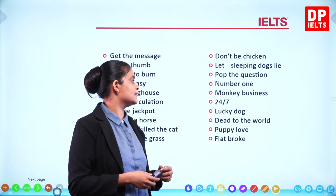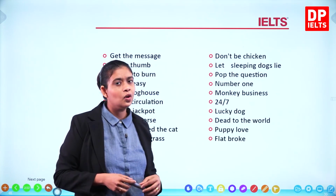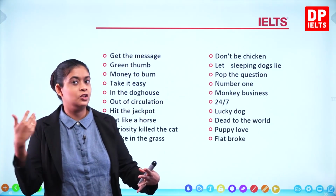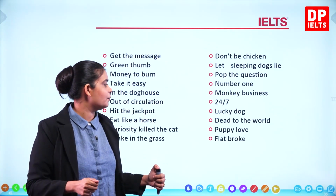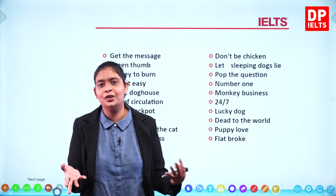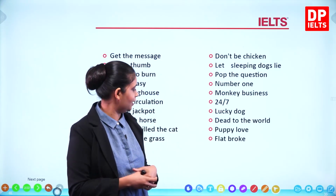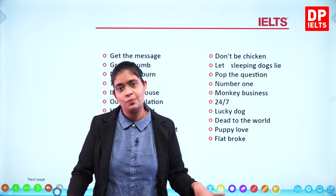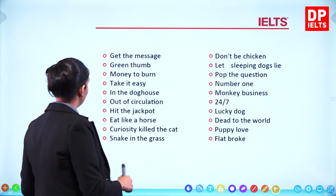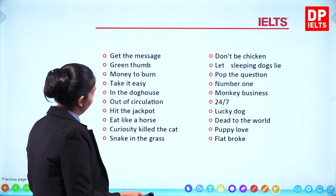24/7, always. Lucky dog means you're a lucky person always. Dead to the world means the people think that you're not there. They don't really know what you're doing, but you really are in existence. Puppy love, we say, oh, that's a puppy love. When you're really young, you fall in love or you love someone, but it's not really serious, okay? Flat broke means you've got no money at all. We'll have a look at these more in detail when I'm doing one by one, right? But these are the ones that I'm going to cover.